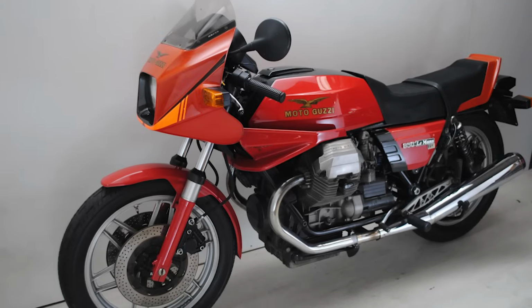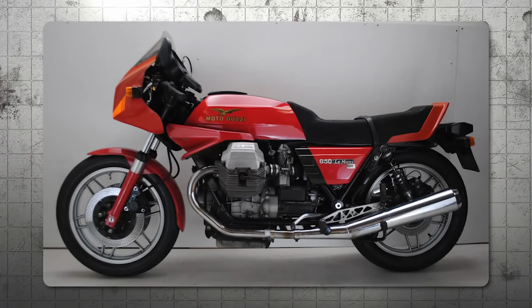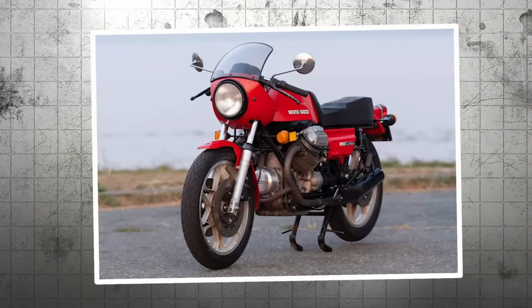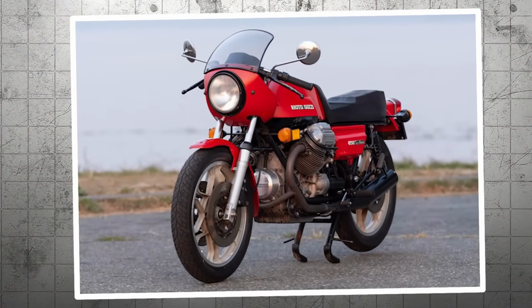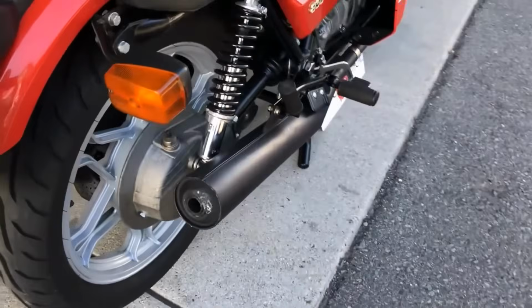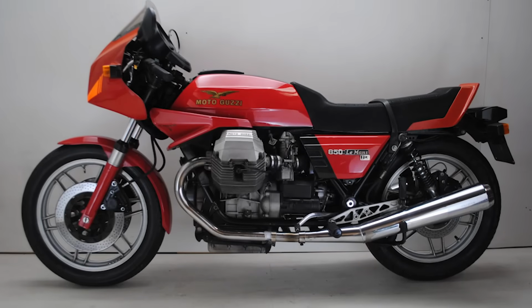From racetracks in Europe to highways in America, this was the bike that made people turn their heads and dream big. And for vintage motorcycle lovers, it still represents the perfect combination of heritage, horsepower, and pure exhilaration. That wraps up our countdown of the fastest motorcycles from the wild and unforgettable 1970s.